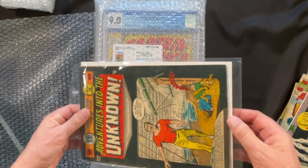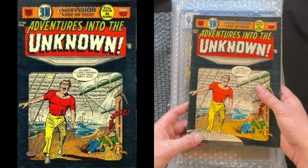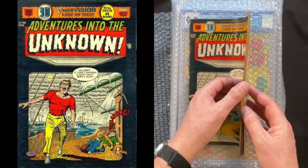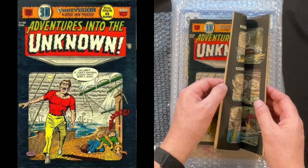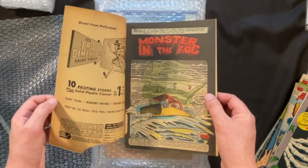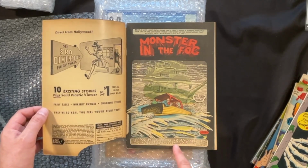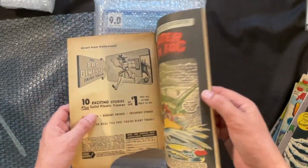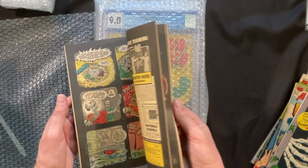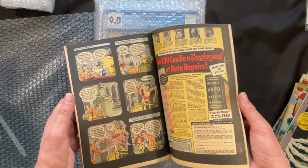I'm going to rebag all these. So this is the one that's missing. This came as a set, so you got to take the set as it is. This one's missing a huge section out of the front cover, which is a shame, because it's a nice looking book. Black pages. You don't see that very often anymore. That's a lot of ink.